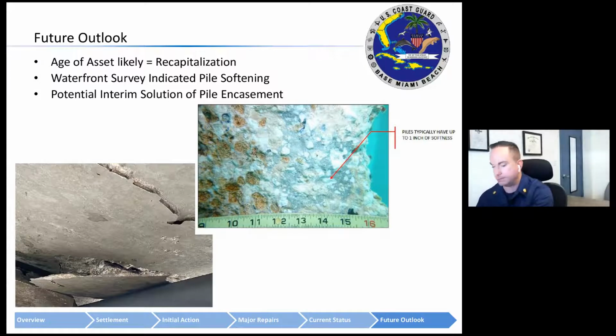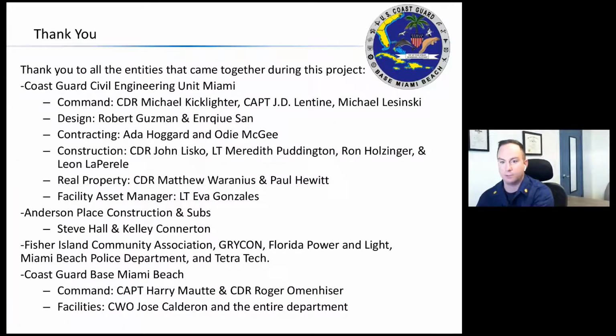Let's see, moving on. I think I only have one more page here. I do want to say thank you to all the entities that came together during this project, especially Civil Engineering Unit Miami. At the time, it was Commander Kicklighter, now Captain J.D. Lentine, and Michael Lazinski. From Design, Rob Guzman and Enrique San, thank you. Contracting, Ada Hoggard and Odie McGee. I think you each had a modification, so congratulations.